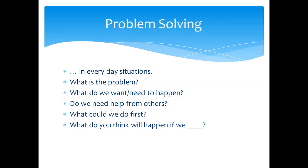There are definitely times where a child is not going to be able to solve a situation all on their own, but learning who they can ask for help and how to ask for that help appropriately is very important. And then breaking it down, well, what should we do first? What is our first step toward working toward solving this problem? And ask questions such as, well, what do you think will happen if we do this or that? Will there be a consequence to that? Or will that help us in what we're trying to achieve?